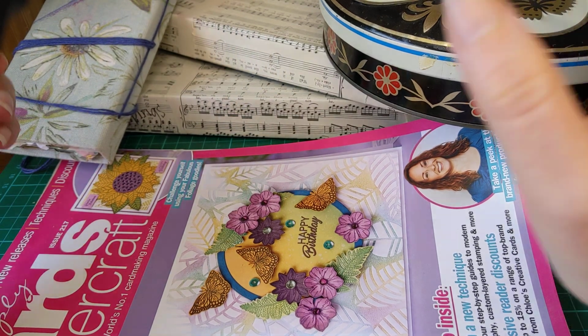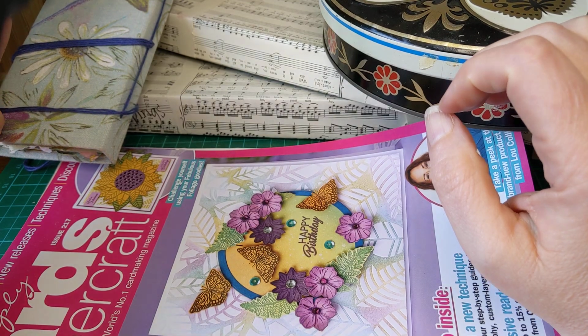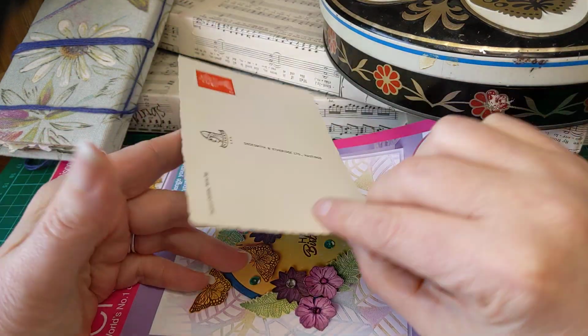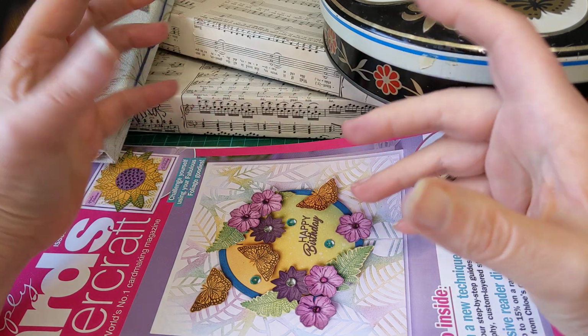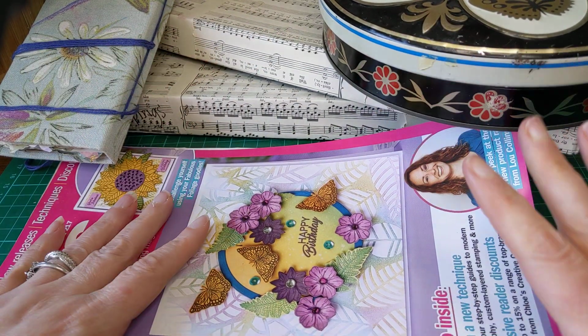And so the idea is that they will either decorate a vintage postcard like that and make it pretty in their own way, like this has even got a stamp on it, and then the other one is to make a small junk journal, and I've got bases for that, but they're just not to hand.